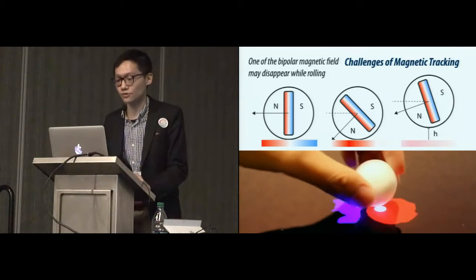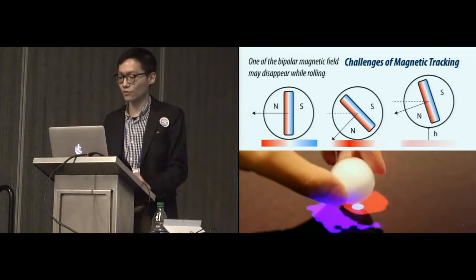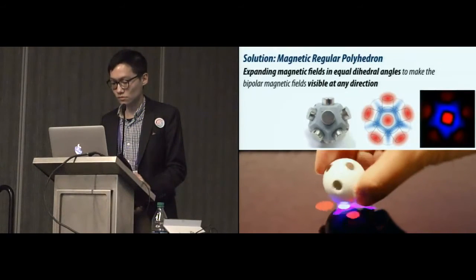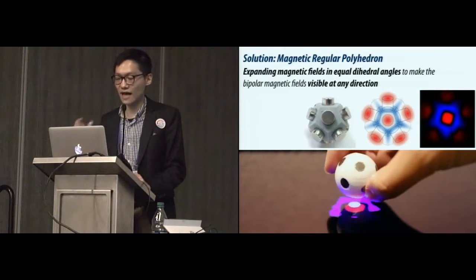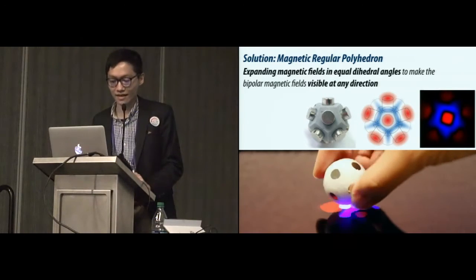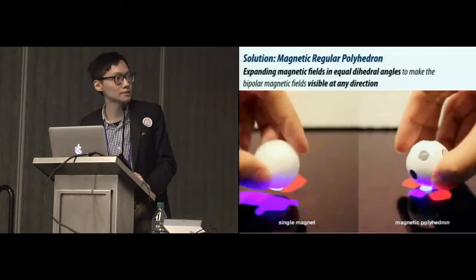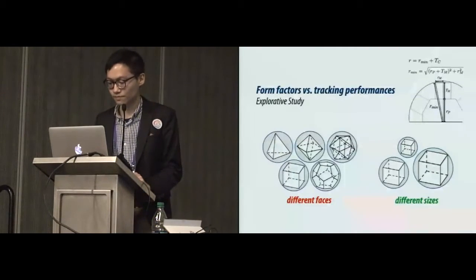But here is the challenge. Since the magnetic field is bipolar, one of the polarities may disappear when the ball is rolling or hovering at a certain height. The unstable feature makes the tracking difficult. Instead of resorting to heavy computation, we propose a simple solution: deploying equal-strength magnets on a regular polyhedron. By this deployment, the bipolar magnetic field can be seen at any angle, and the tracking becomes more stable.